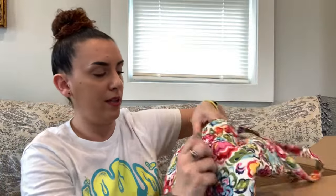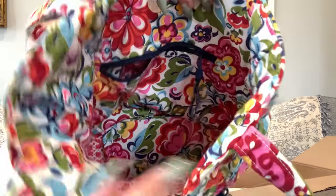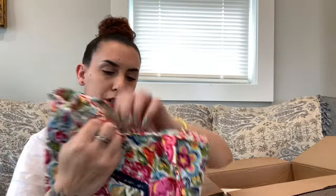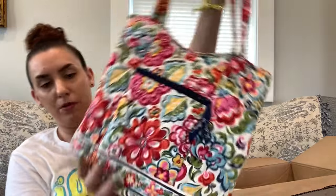You have a zipper pocket in the front. Handles are good, snap magnet closure, and then the inside looks great. So you have a zipper pocket and slip. So really great condition on this one. Like I said, a little bit of dirtiness to the corners, but you can hardly even see it. So let's start off with this one at 20 bucks.